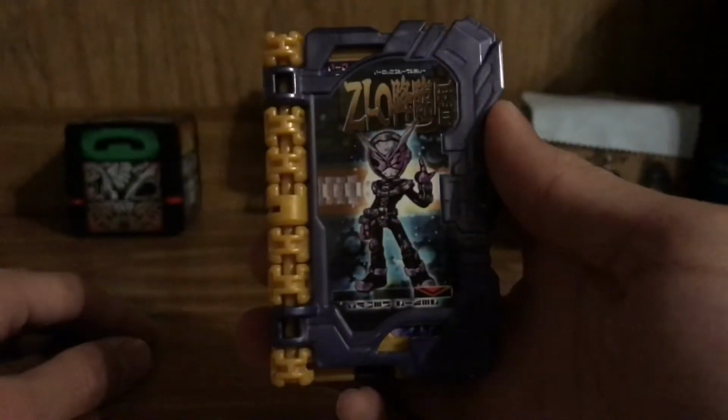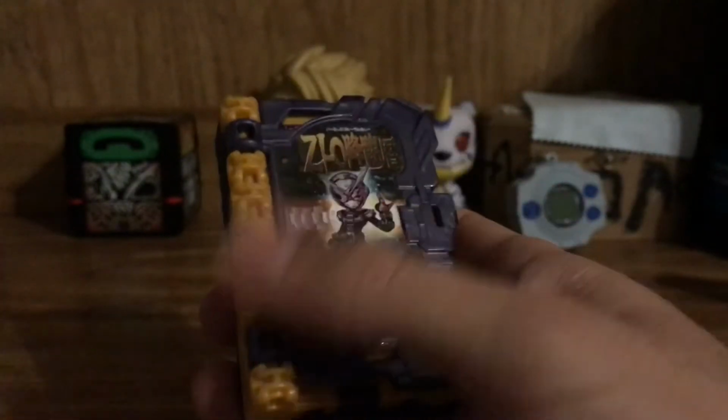Now let's go ahead and bring in the sword driver and check out the sounds that we get with this Wonder Ride book.